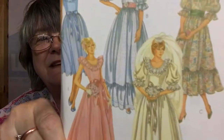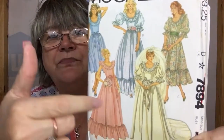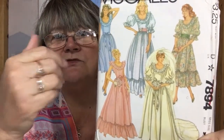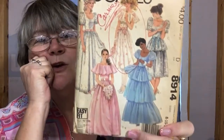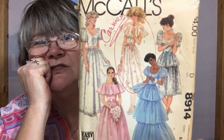But yeah, look at these big sleeves and the ruffle collars. But once again, you have everybody in the wedding party. If you're going to match them in the same styles, you've got them covered right here. 1982. Moving on to 1984, where ruffles and flounces were all the rage.